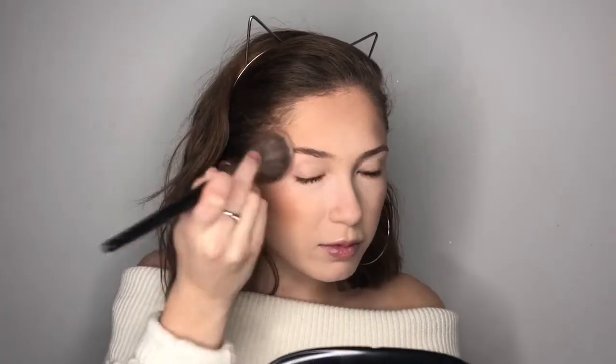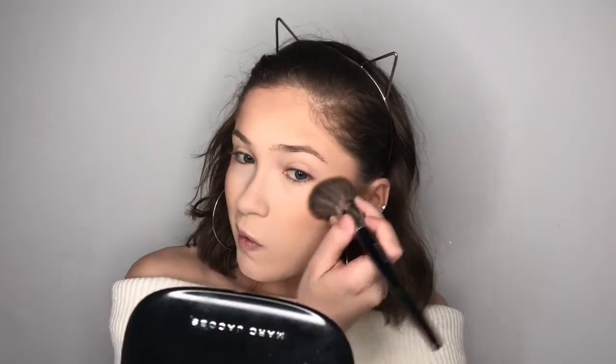Now I'm just taking Hoola from Benefit on this Sephora Pro Airbrush brush. And I am just kind of putting that where blush would go, kind of bringing it up on my temples just to warm up my face. Usually with my everyday makeup routine, I don't wear a lot of blush. Sometimes I don't even wear any blush, so bronzer just helps to warm up my face a bit, give me a little bit of color. And I like Hoola because it's not super orangey, I guess.